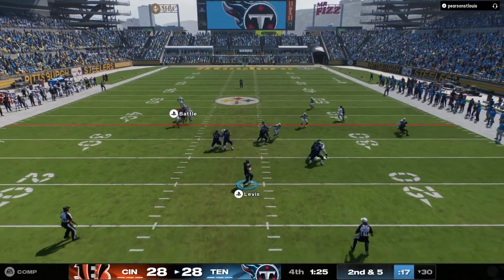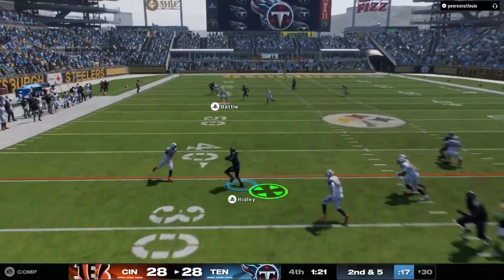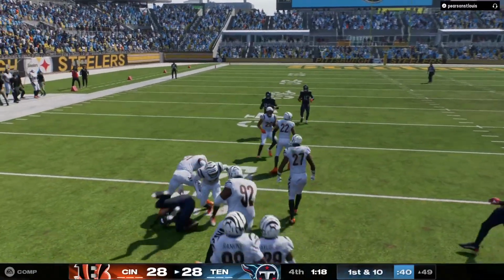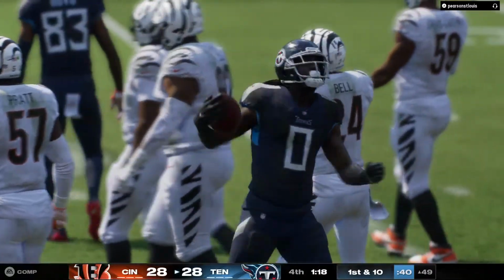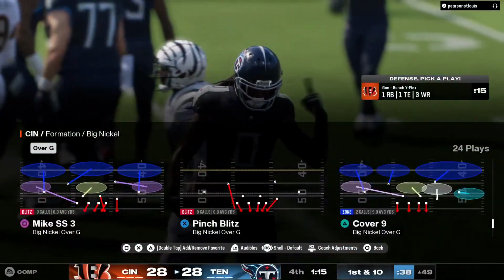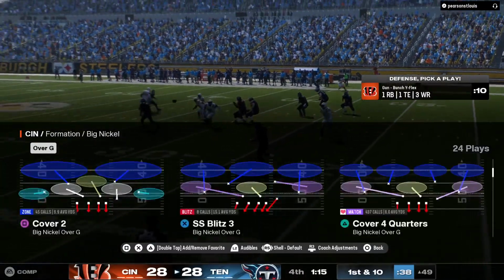Here's Levis, being chased out left. Able to hook up here with Ridley. And he'll be taken down, but not before they work it across midfield. Well, they picked up a little bit of yardage there, and now, in this situation, should be in no hurry to run a play really fast.